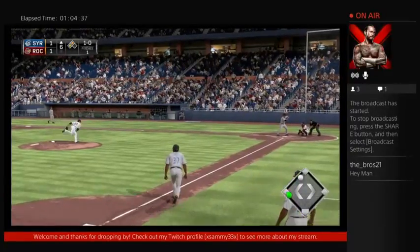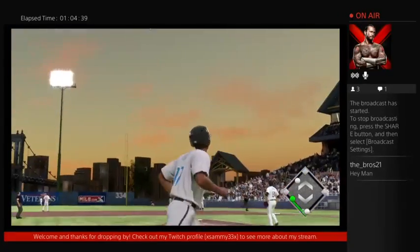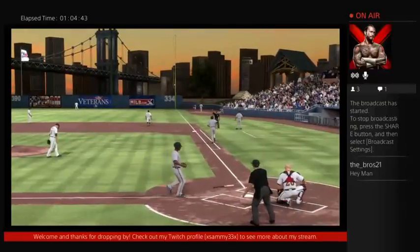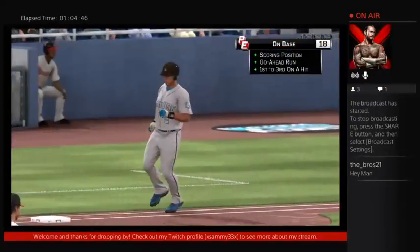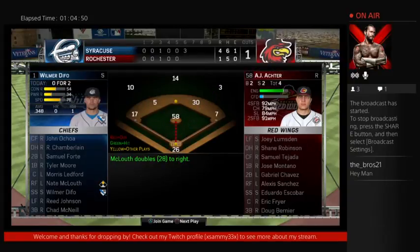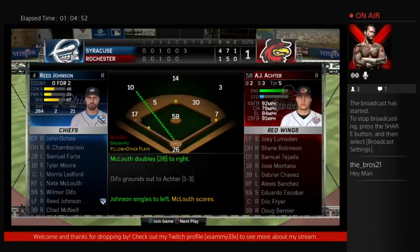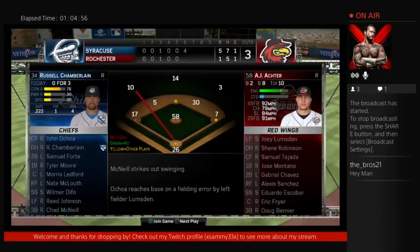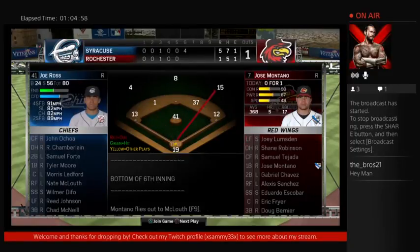Here's the 1-0. Now here's a swing, and this is hit well down the line in right. This ball has a chance, and it is gone. There we go. Home run. Three-run home run down the line in right. Home run number 9 on the year. I think we pretty much put our stamp on this game now. 4-1.